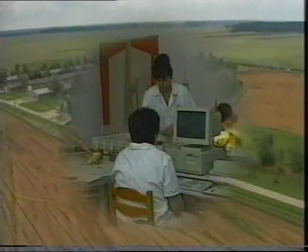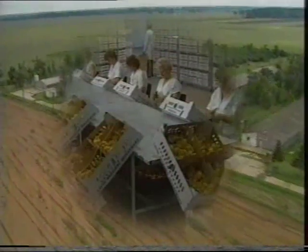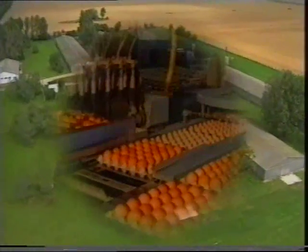Not surprisingly, for a company with such a large share of the world's poultry market, it cooperates closely with many universities and research institutes and employs the latest domestic and international scientific techniques in its programs.